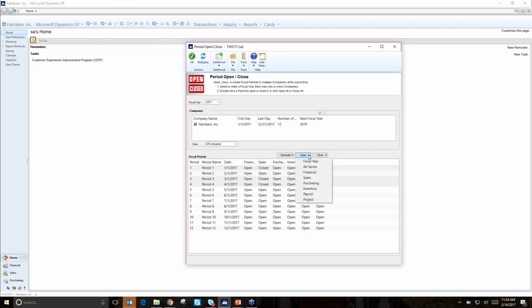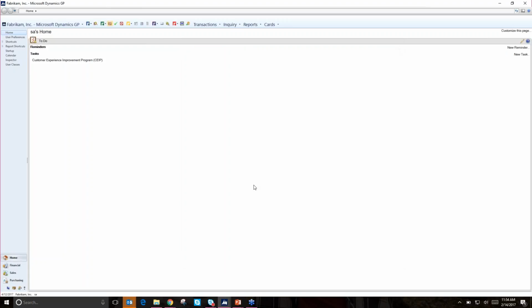If I need to reopen something, I can do the same thing. I've got the same options. So there I've just opened all the periods in all my companies. And I can also generate the next fiscal year. Just keeping in mind that it needs to be the same fiscal year period structure in each of the companies that you're creating it in. Easy as that. Very, very simple to use and very handy if you've got lots of GP companies.